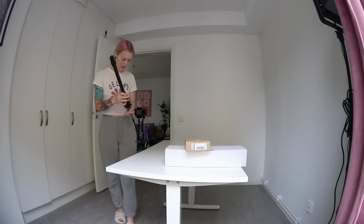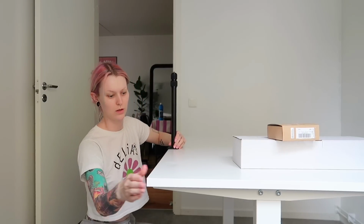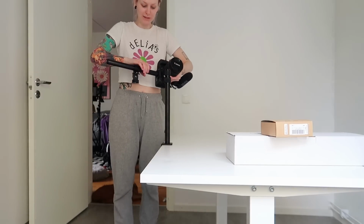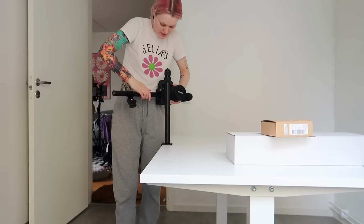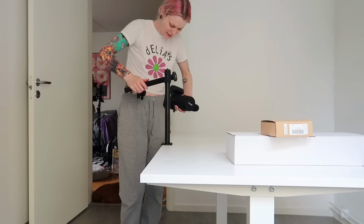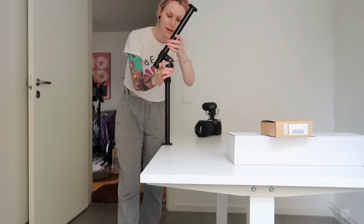So let's try and mount this right now to the table. My plan was that I put it here, kind of. Is that the middle? Kind of, yeah. Okay, so it's not just my camera. I have this boom arm, I think it's called. I don't really know if I should have that, but I kind of need to. The reason I have the boom arm is that I can put it like this and have it standing like normal, or if I want to do my nail videos, I can put it like this.